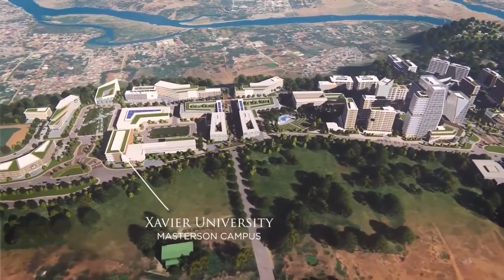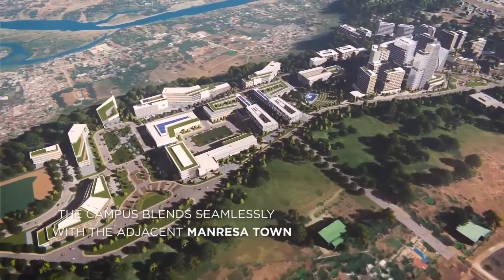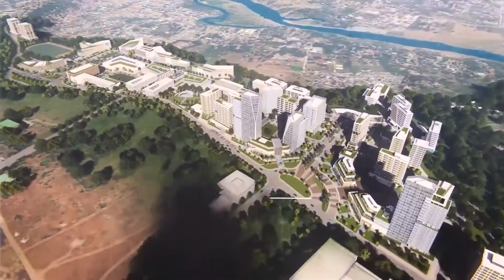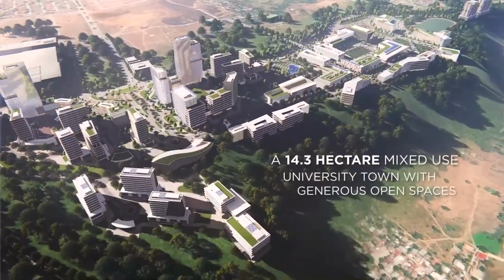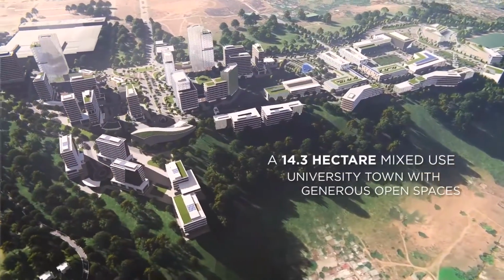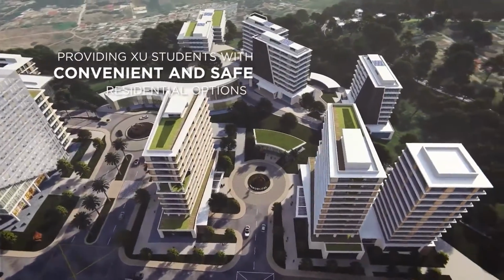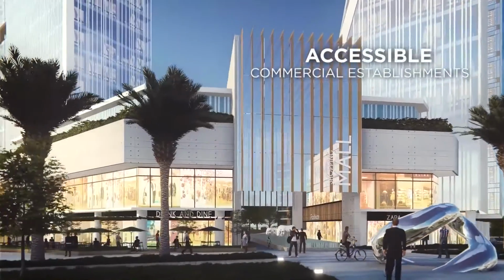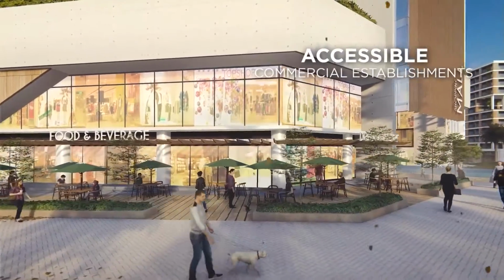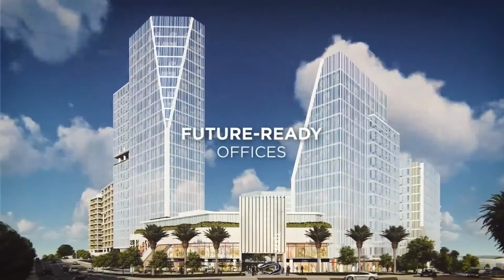The master plan of the XU Masterson campus will blend seamlessly with the adjacent Manresa Town, to be developed of course by CLI. So this is a 14.3-hectare, as I mentioned, mixed-use university town with generous open spaces, providing XU students and staff with convenient and safe residential options and near access to commercial establishments with future-ready offices.